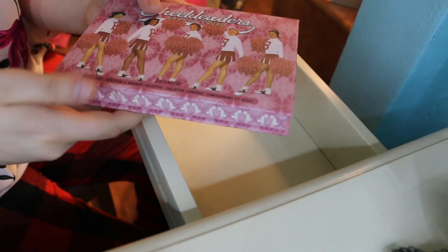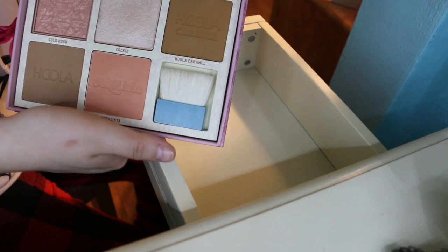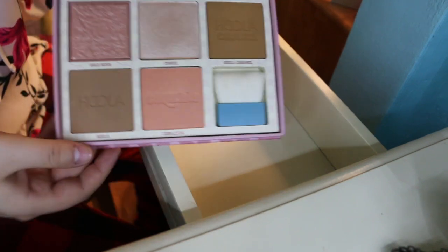But this palette is just phenomenal, all out good. I love everything in it. And then it also comes with a little brush, which actually works really well to contour. I don't use it unless I need to, but for the most part, I use everything in this palette and I love it so much.